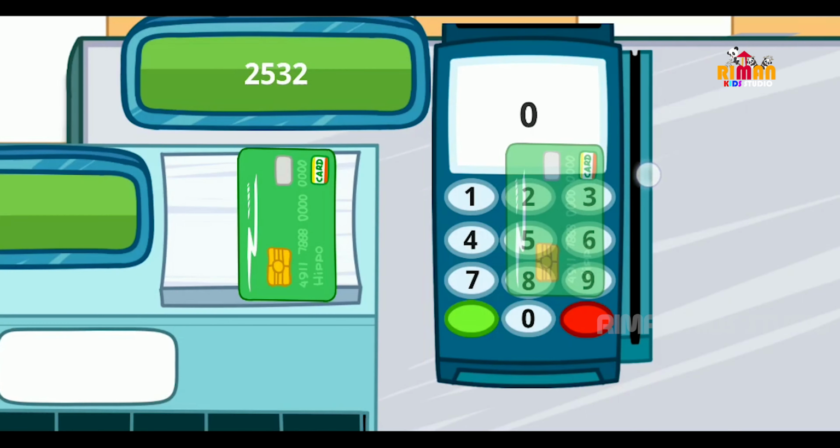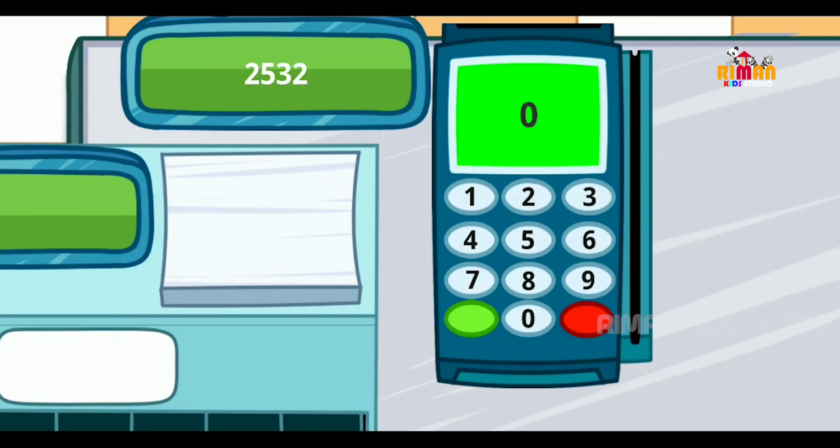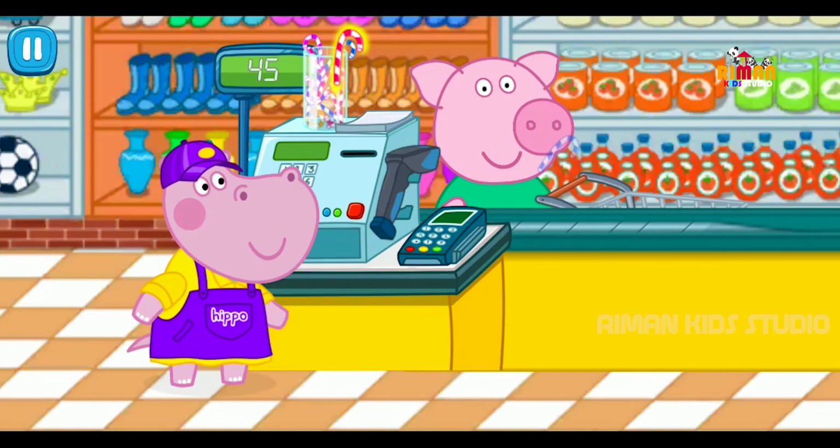Your PIN code, please. To finish, tap green button. To delete the number, tap red button. Give a free sweet to the said customer.